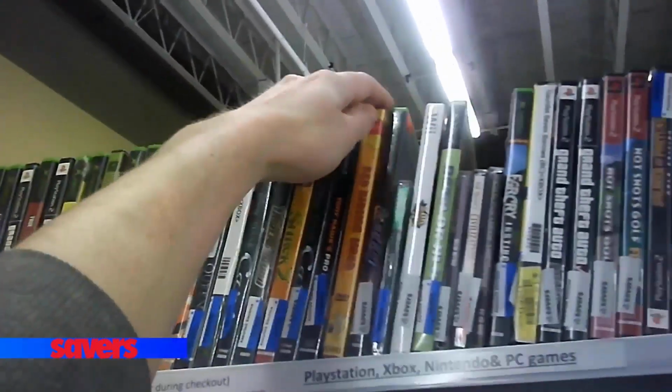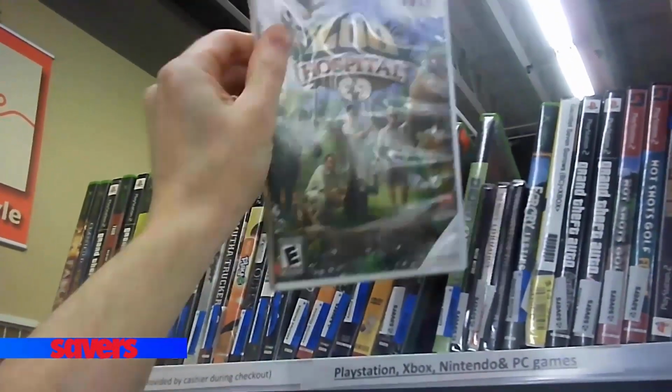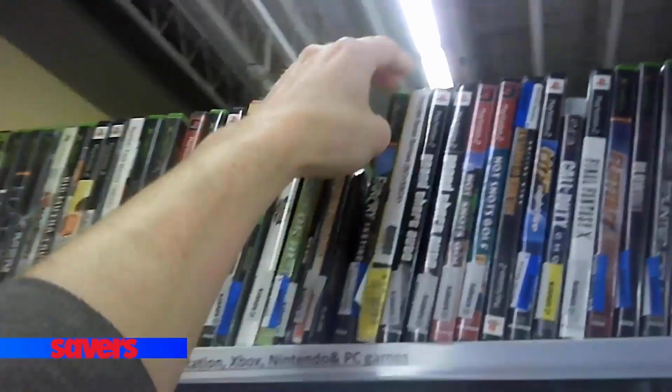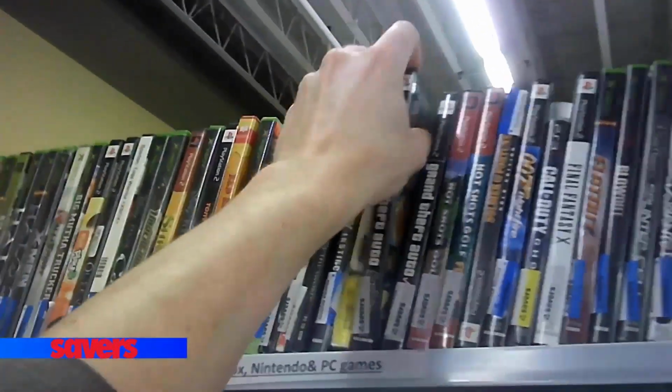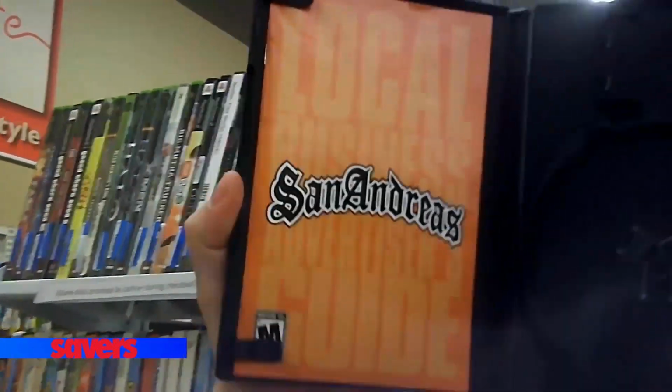Now here's the game rack we've seen multiple times before. A lot of 10-footers here today, including this one here, Zoo Hospital. To the left, there's some Grand Theft Autos. Actually, to the right, there's also some Grand Theft Autos. There's some Far Cry, San Andreas here. Hot Shots is over there.